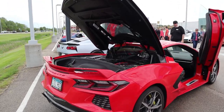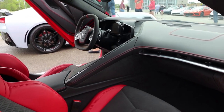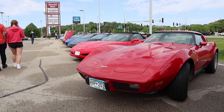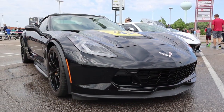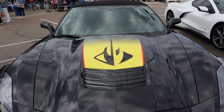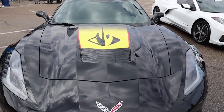Let's take a look in the cockpit here and the engine here. I've heard only good things about the mid-engine in these new Corvettes. Yeah, quite a few Corvettes showed up for the show here. Look at the stingray on the hood of this one. I love that. I've not seen that on a Corvette before, the stingray logo like that, prominent and displayed. I like it. Looks good though. Reminiscent of Pontiac's Firebird, the Phoenix.